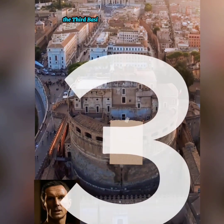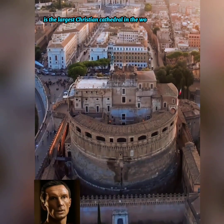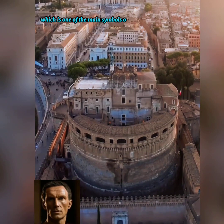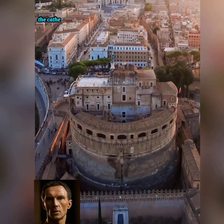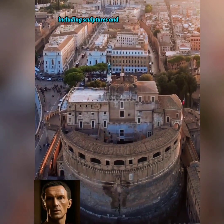The third, Basilica of St. Peter, is the largest Christian cathedral in the world, which is one of the main symbols of the Vatican. The cathedral is decorated with many works of art, including sculptures and frescoes.